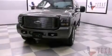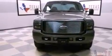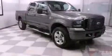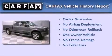Its top features include adjustable driver pedals, air conditioning with automatic climate control, an auto-dimming rearview mirror, a CD player, direct injection, aluminum wheels, fog lamps, an anti-lock braking system, a sliding rear window, and cruise control. This Ford has had only one owner, and it qualifies for the Carfax buyback guarantee.